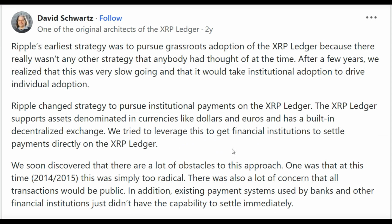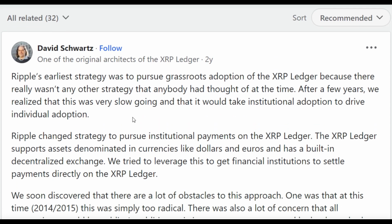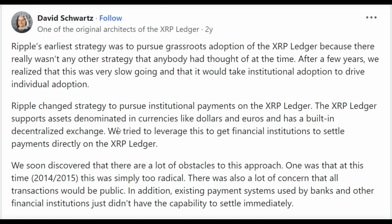Okay, let's get right into it. So this is a message from David Schwartz. He was being asked questions, and this is one of his responses. This is from 2 years ago. I'm going to read this real quick. This kind of helps explain the difference between Ripple, XRP, and RippleNet. So let's get into it.